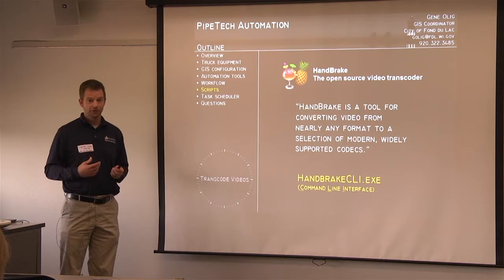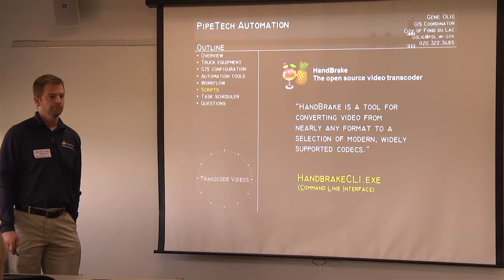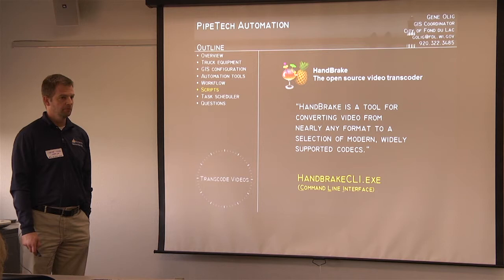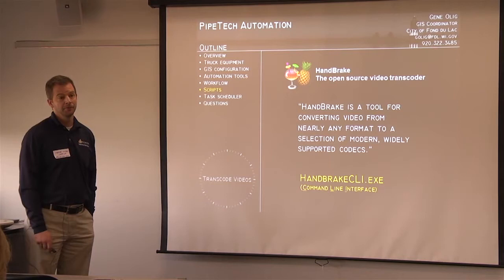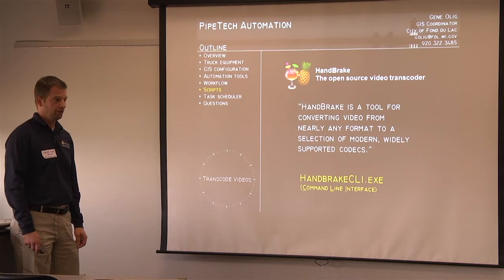And because PipeTech, it seemed like several years ago, you had to have a PipeTech viewer to view the PipeTech stuff. It wasn't like you could just see an MPG on Windows. Was that necessary in order to have the PipeTech video convert to something that anything could read? No, you can open up the videos in Windows Media Player. It's a PTV file extension, but it's really just an MPEG-2 file. So you don't need PipeTech View or anything like that to watch the video.